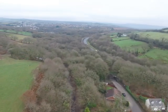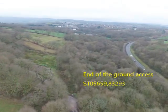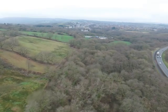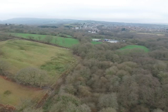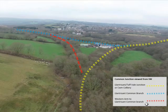From the air, you get an amazing perspective of the topography of the land. You can see the hills either side of the railway's formation. We're coming up on Common Junction now with the different arms of this. Today we're going to go up the western arm.